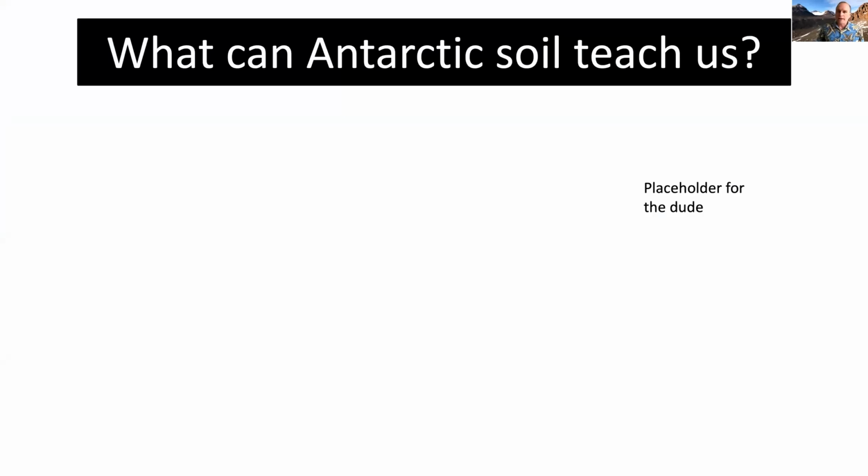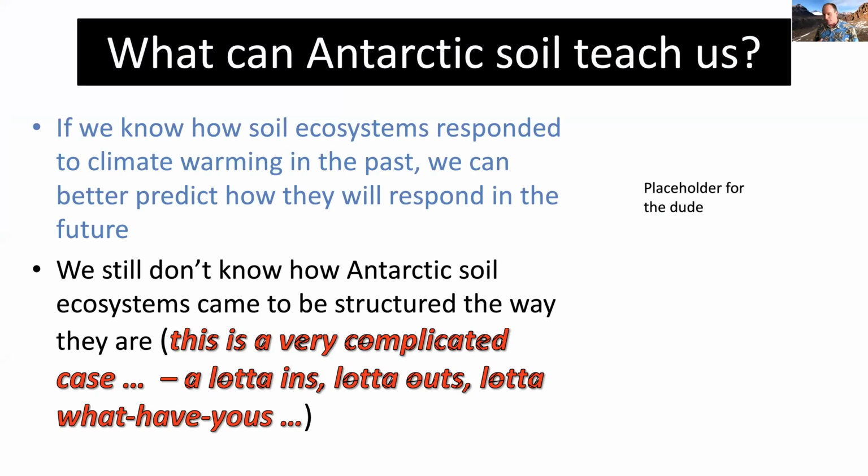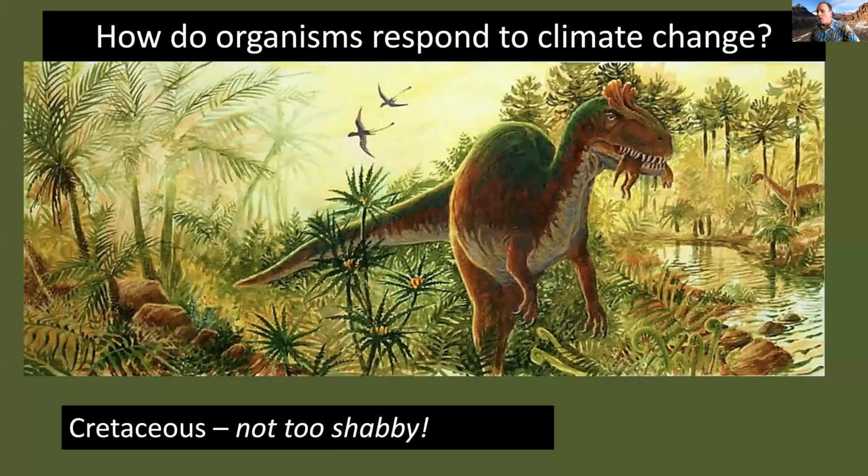All right, so what can Antarctic soil teach us? Well, if we know how ecosystems responded to climate warming in the past, we can better predict how they're going to respond in the future, right? They're still very complicated, lots of ins, lots of outs, lots of what have yous. We don't know how the Antarctic soil ecosystems came to be structured the way that they are, and so that's an active part of our research program, to understand this, so we can understand how they've responded in the past.